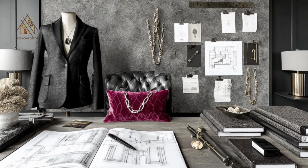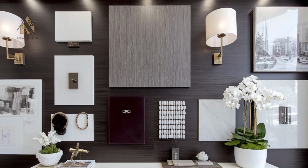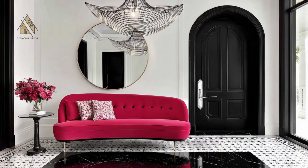Then there's lacquer. High gloss finishes, especially in black, bring light and polish to a room. They reflect surrounding materials, gold, glass, even fuchsia itself, adding dimension and a feeling of refinement.